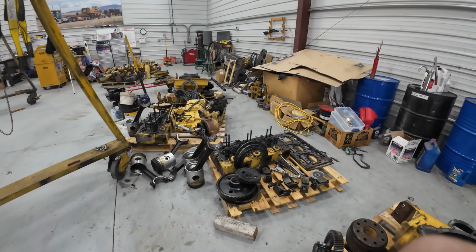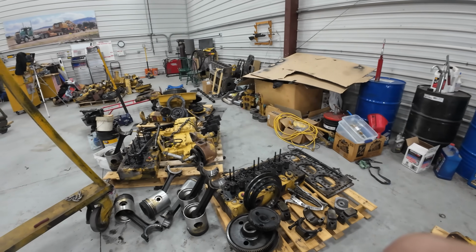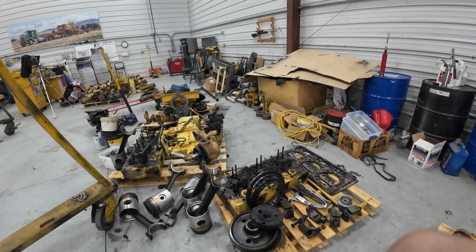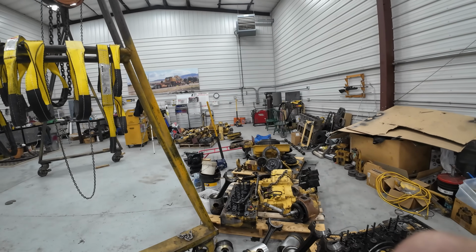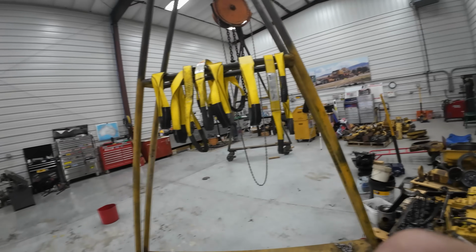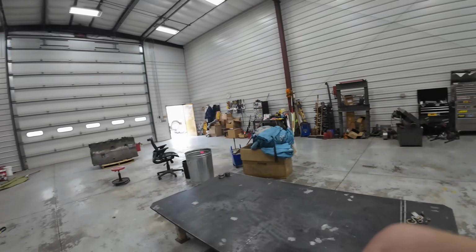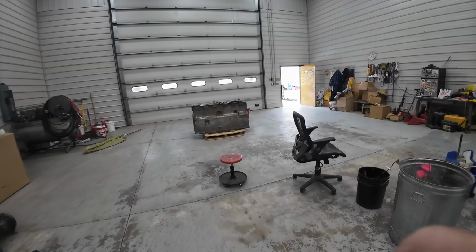So many gaskets to scrape, so much paint to be taken off, heads to be tore down and rebuilt, water pumps, rocker arms, bearings, a converter, more stuff over there. Anyway, that's what I'm doing today.